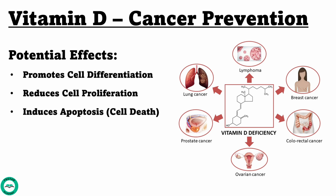Epidemiological studies suggest that higher vitamin D levels are associated with a reduced risk of certain cancers, such as breast, prostate, and colon cancer. In vitro and animal studies show that vitamin D may help inhibit tumor growth by promoting cell differentiation, reducing cell proliferation, and inducing apoptosis or programmed cell death.